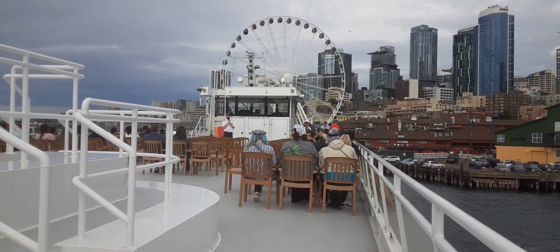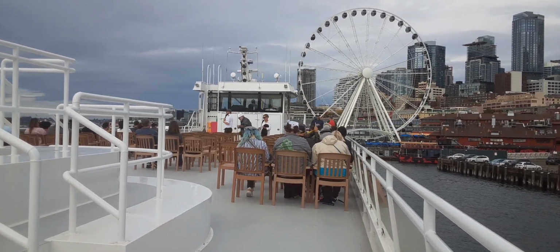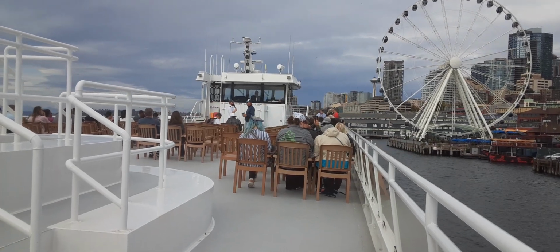industrial side of our tour and look at some of the container ships and kind of the shipping industry that we have here in Seattle. So a lot of fun things to point out. Hopefully get to see some cool wildlife as well. I'll try to point that out.